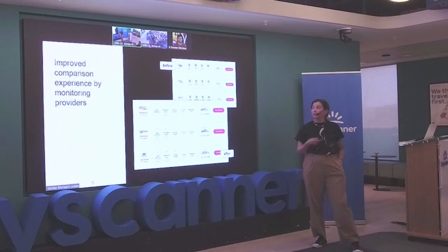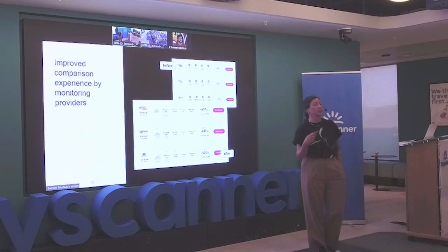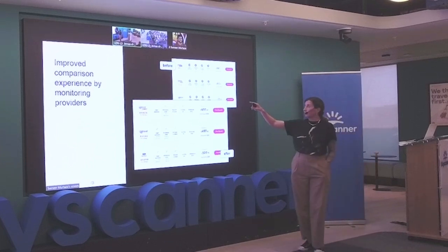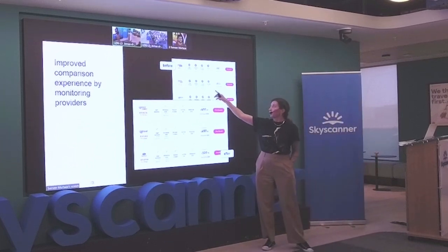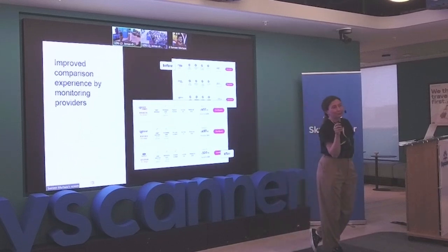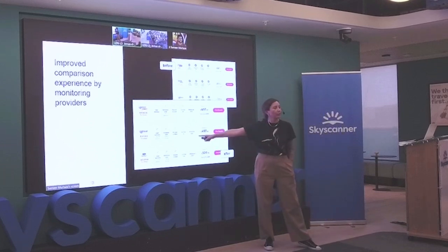Improved comparison experience by monitoring providers. Compliance together with some of our commercial teams monitor providers constantly. What they found out is that just up until last year, we had only 4 parameters listed on the comparison side that we compared insurances on at the high level. There's much more detail, but at the high level, we only used 4 parameters. So insurance providers started to hide the windscreen cover and take it off the policies. You would assume it's in, it actually wasn't.